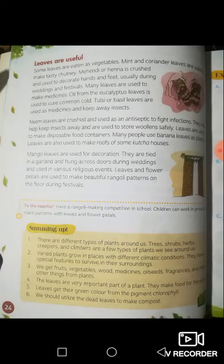Leaves are useful. Some leaves are eaten as vegetables. What kind of vegetables do you eat that are leafy? Mint and coriander leaves are used to make chutney. Mehendi or henna is crushed and used to decorate hands and feet, usually during weddings and festivals. Many leaves are used to make medicines. Oil from the eucalyptus leaves is used to cure common cold.